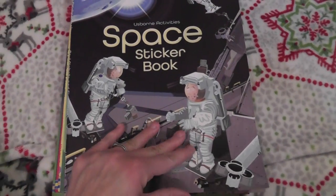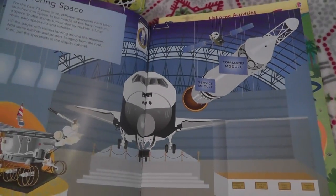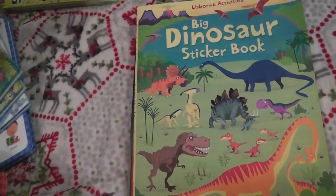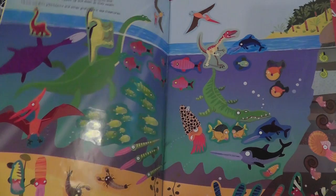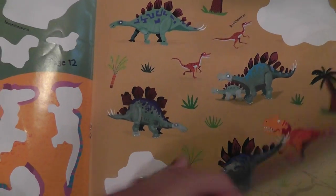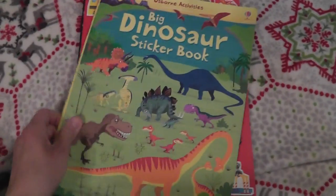And then space, of course, space. So many children love space. My son is obsessed with space. This is a nice space sticker book. So this was ours that we've gotten. And a basic dinosaur. Lots of children love dinosaurs. My kids put stickers all over, I don't mind that. So you can get kind of the gist of the stickers they have in this type of book, because they have lots of different sticker books and then the backgrounds you can put them in.